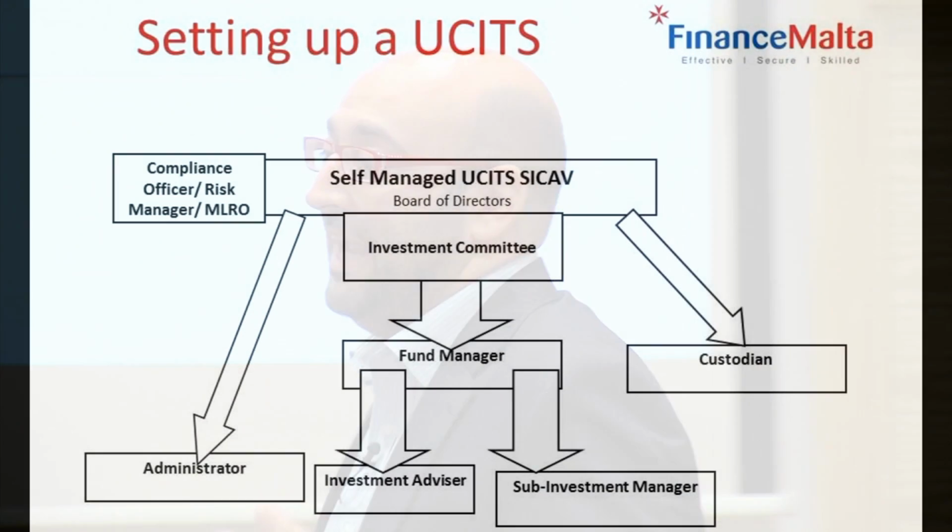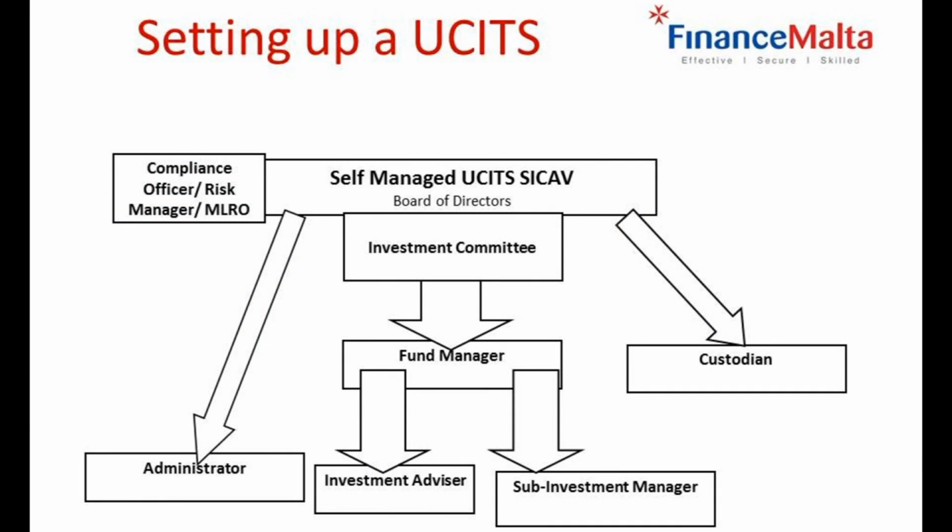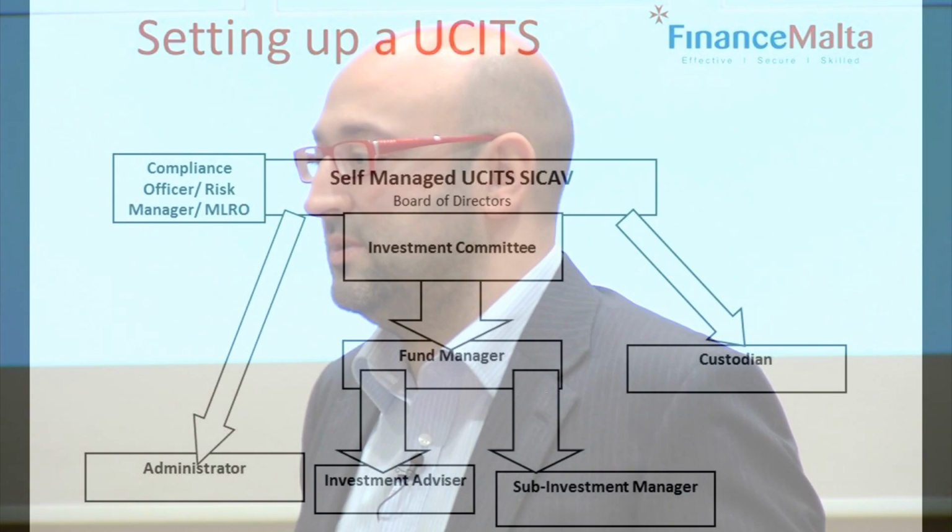Self-managed option. The self-managed option was created mainly as a result of the very limited management company passport applicable to UCITS managers. Before UCITS 4, in order to go for this option, you had to have the manager being based in the same domicile of the UCITS. And we all know that Luxembourg is a powerhouse for UCITS, but all the managers of UCITS are surely not based in Luxembourg or in Ireland. They are typically based in London or in Germany or in other centers.